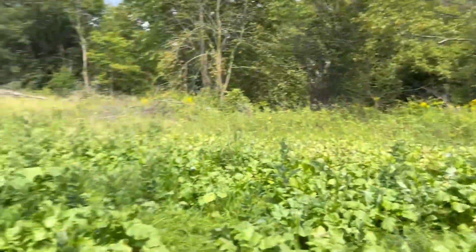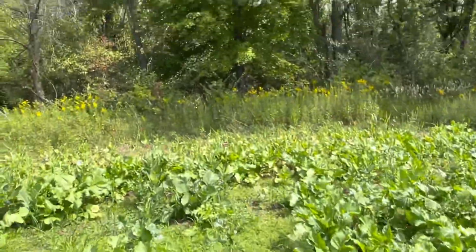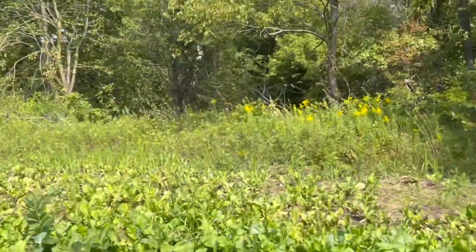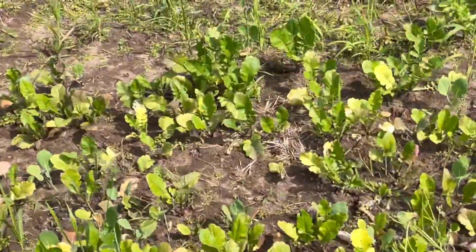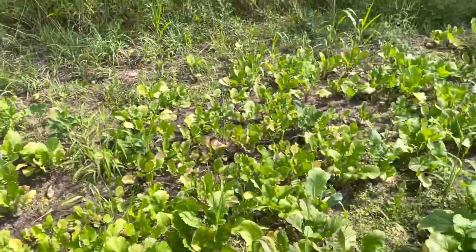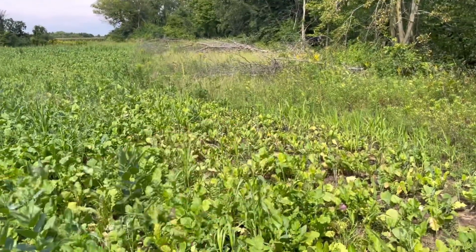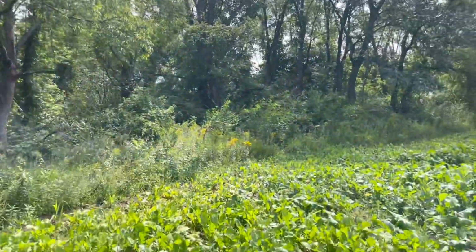Yeah, look at this. This is pretty evident, pretty obvious. I mean, look at how good they look right here. Knee high. And as soon as you get close to this edge, maybe it's just a shade thing too. Right on this edge here, they're not doing much of anything. That's pretty weird. Super short, and a lot taller over here. Could be just a shade thing right here too, but I don't know.